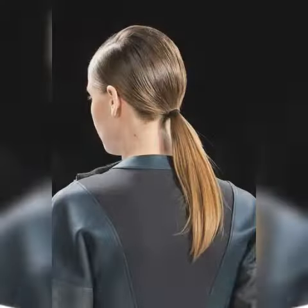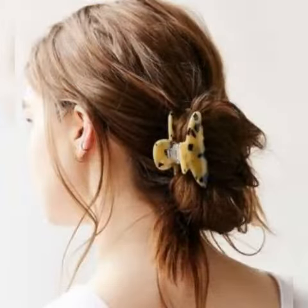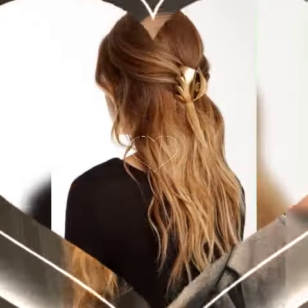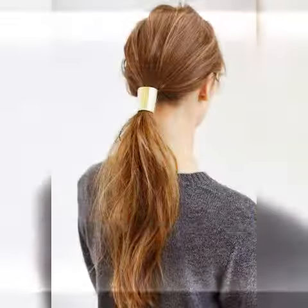Try a half up, half down hairstyle. If you are looking for a quick and easy hairstyle, a half up, half down style is a great option. Simply pull the top half of your hair back and secure it with a clip or elastic. This will keep your hair out of your face while still allowing you to show off your length.